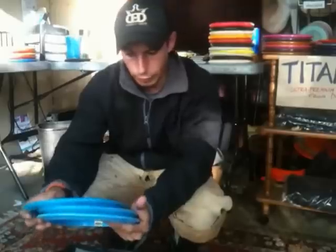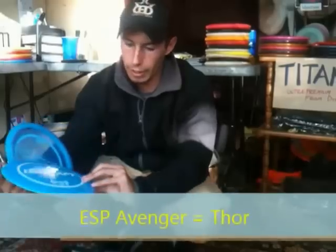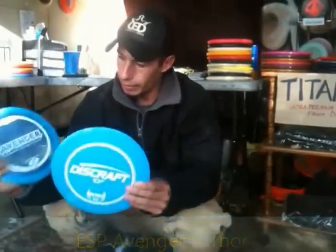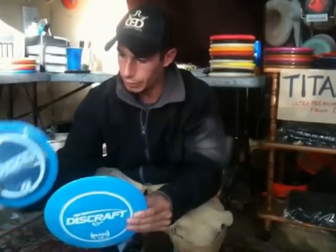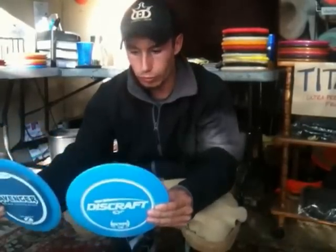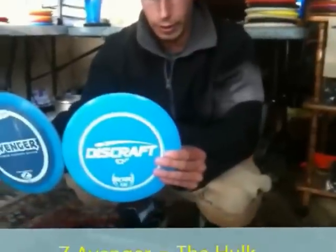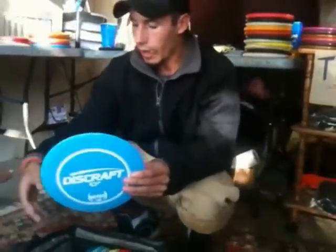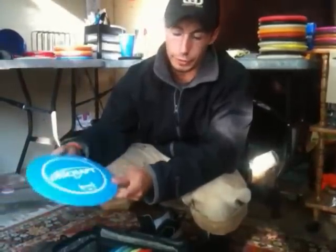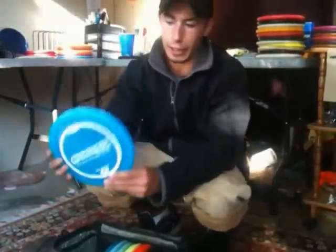And then we have the Avengers. So this ESP Avenger is a new addition to my bag. I expect it to be a little bit less stable than my Z Avenger. The Z Avenger comes out pretty much on holes 410 feet or so. It stays straight, flexes a little bit, and will finish predictably. I expect this ESP Avenger to flip a little bit, maybe turn some, maybe have a little bit better glide than the Z Avenger.